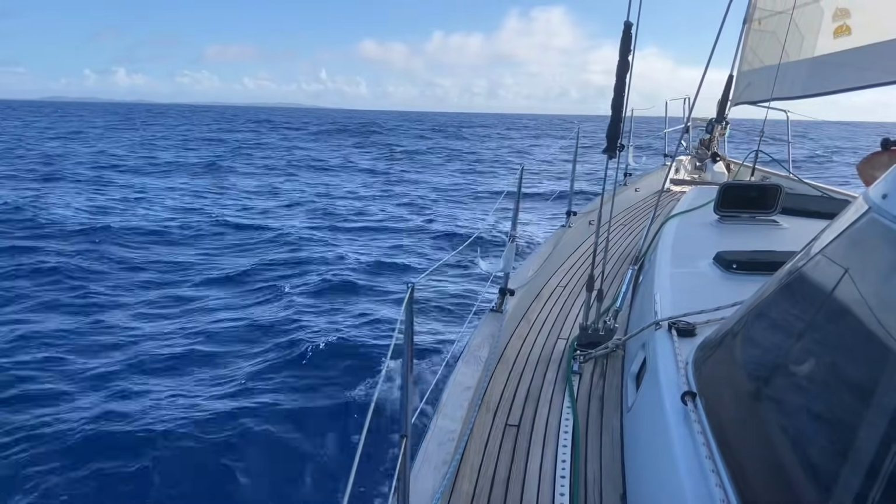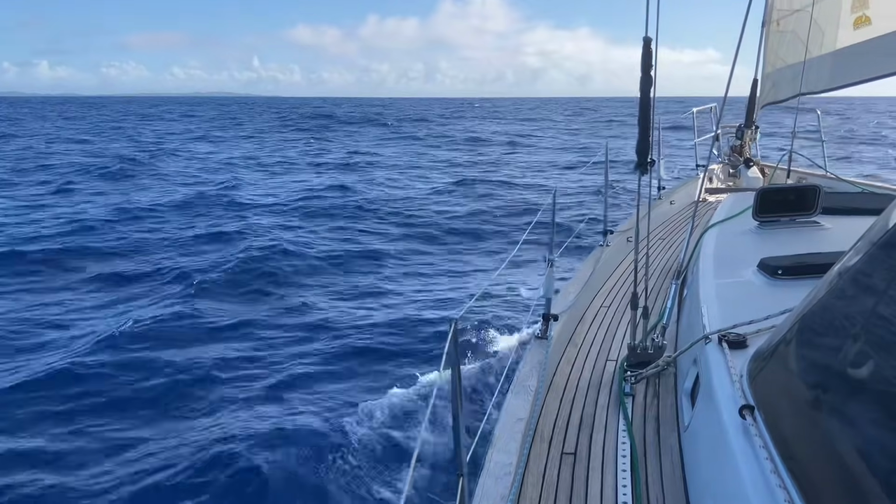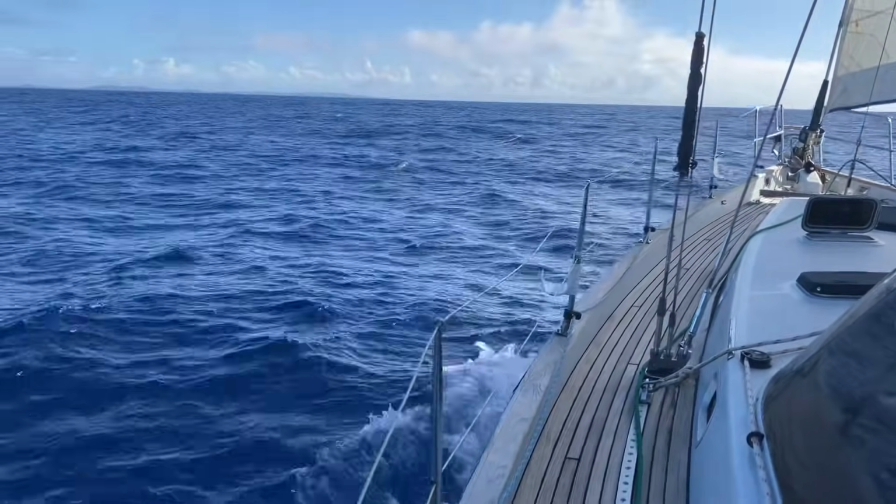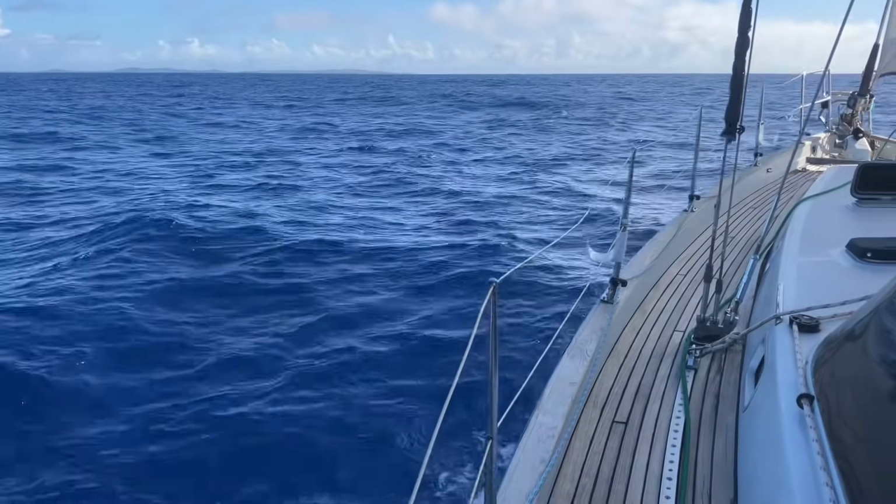We have to get through some reef, and then it'll be another 25 miles to the anchorage. And it's a bit late in the afternoon, but we'll get there. Probably after dark, but still we'll get there.